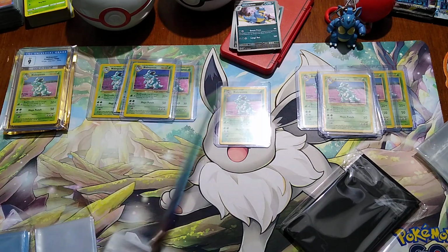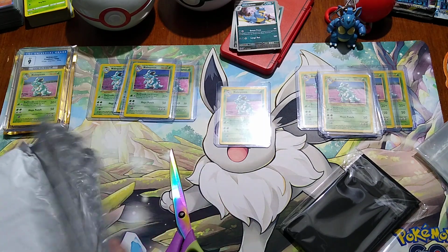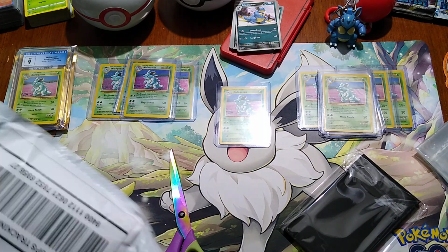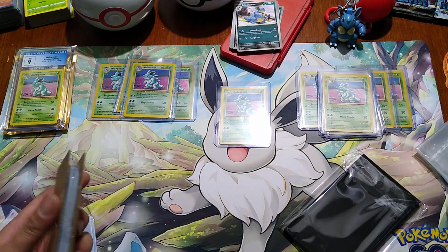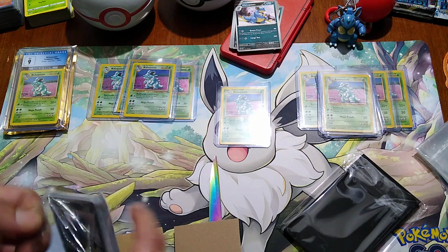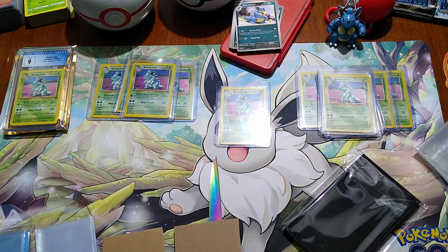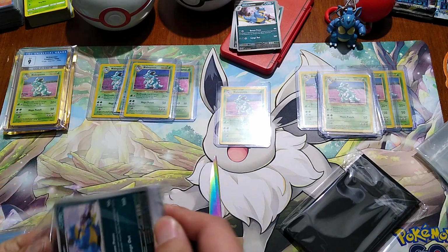Let's open up one more, because I do have some graded cards in here that I want to get to before my camera shuts me off. Oh, never mind. This is not the graded one. Oh, oh, oh, here we go. Yo, this is a great one to end on. Seriously.